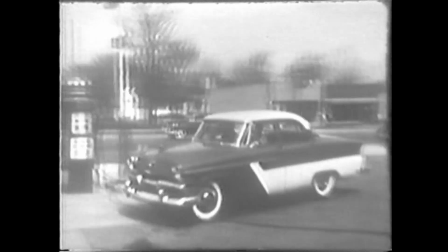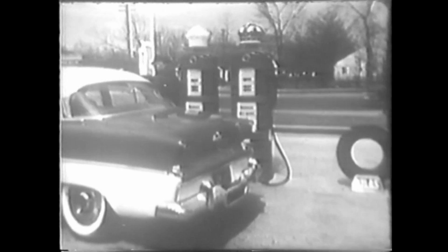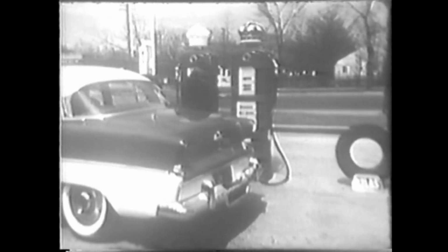Other attempts to design a practical turbine engine resulted in extremely hot, burning exhaust gases. But Chrysler Corporation engineers licked that problem. The exhaust temperature is cooler than that of the average car today. You can hold your hand over this exhaust pipe and not get burned.